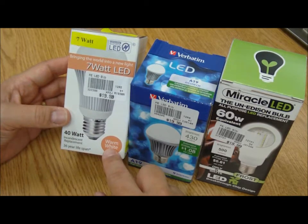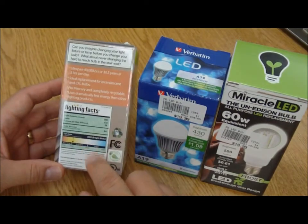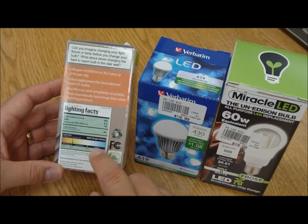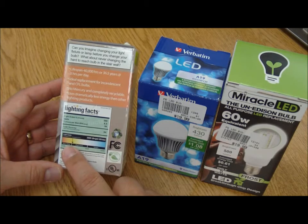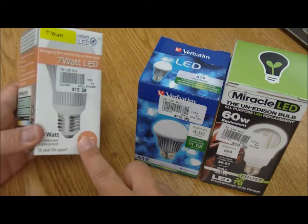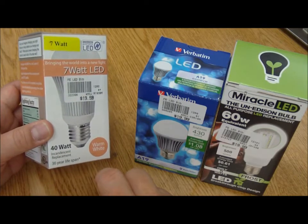But this tells us it's a warm light, and there's going to be new lighting facts here. Just like you read a little nutrition information on all your food, you're going to learn how to look on the lighting information for a light bulb. And so this one shows us that it's a warm light, and that it's going to be using only 6.5 watts to produce 380 lumens. So quite a savings, down from the 40 that we used to get before.